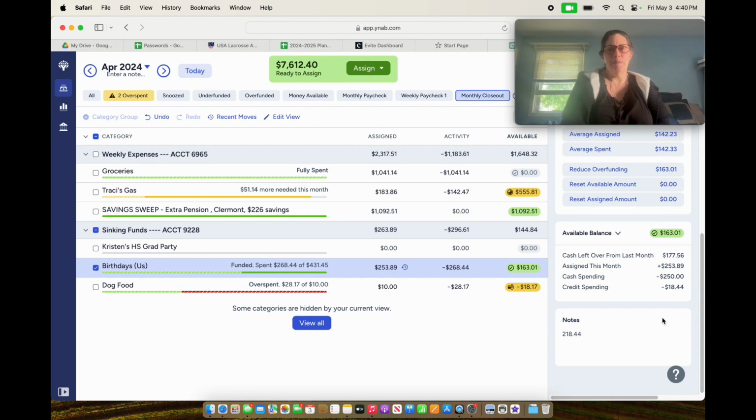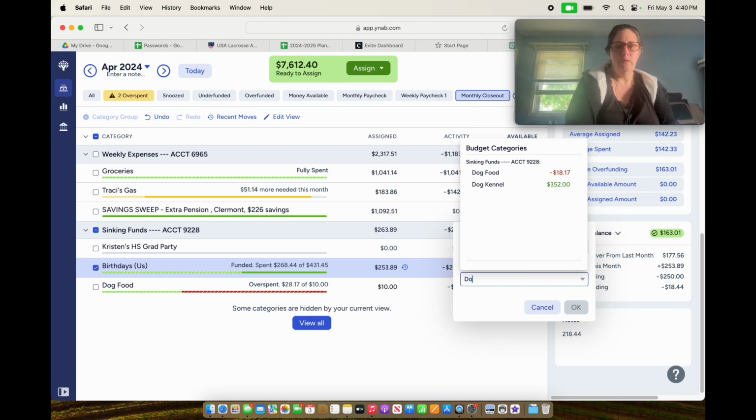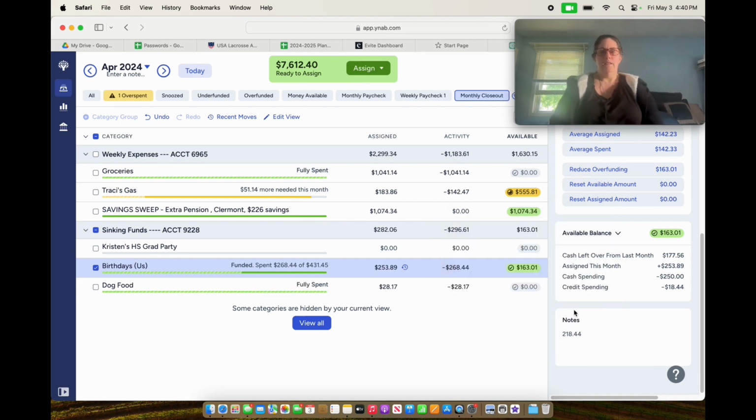And then the last category that's overspent is dog food. I think this is going to be overspent every month. I don't know why, I just don't adjust it. I never adjusted it since we got our second dog. But anyways, we're going to use this category again to cover that. So we're going to put $18.17 into the dog food category. And now that is covered.